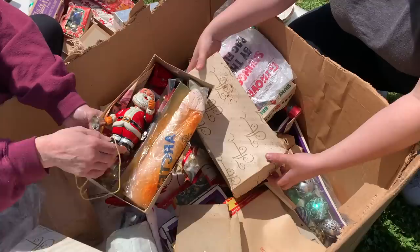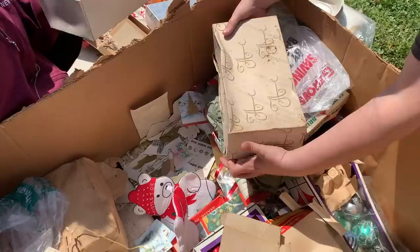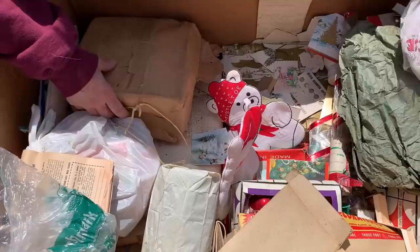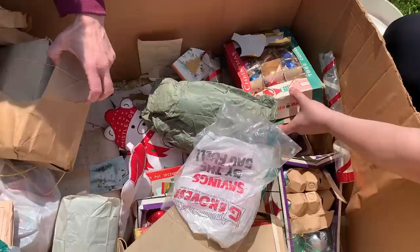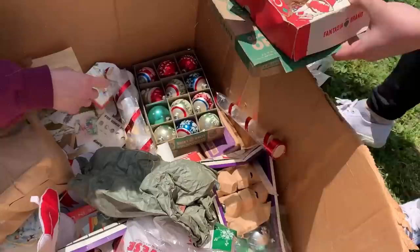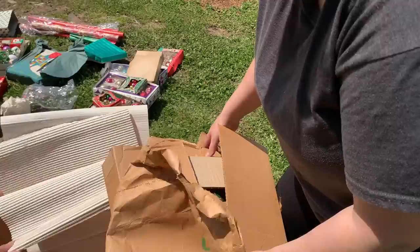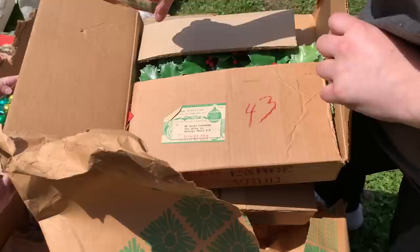Right, what's in this one? Ready? Oh. Unbelievable. Two Santas. It's just incredible. What could even be in that? Like, what's that? Ornaments. Pages. Look at all these ornaments. Wow. Look at this. Oh, beautiful. Wow. Look at that packaging. I probably shouldn't show the person's name. Oh, look at that. Wow.